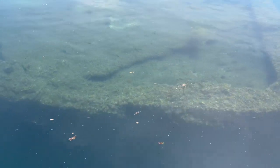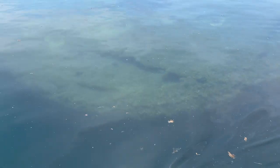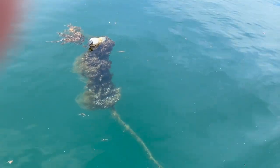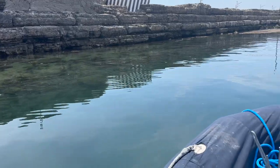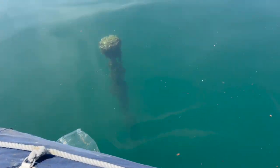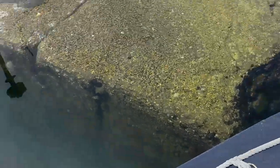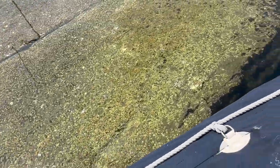Submerged concrete sitting underneath the water 2 feet below the surface at low tide. It would totally destroy your boat. There's somebody's obstacle. I'm on hazard sitting here in the middle of the anchorage. All kinds of trash floating around in here. There's another submerged something right there 2 feet below the surface of the water. So here's another massive concrete block 1 foot below the surface of the water at low tide.